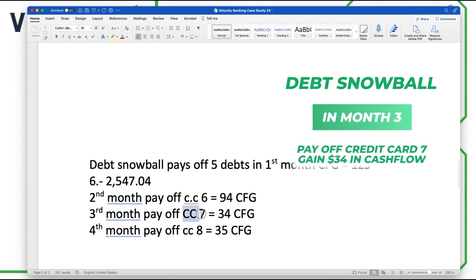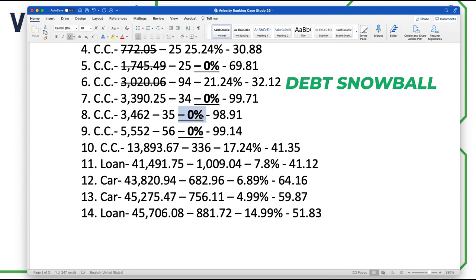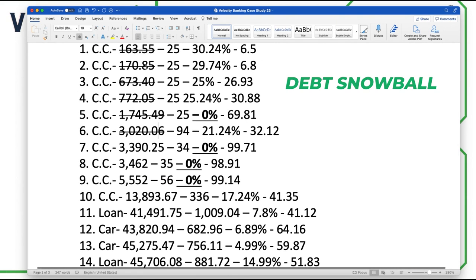Month 3, we're able to pay off credit card 7. And then you catch the drift, right? We get the cash flow gain of the 34. And then again, another portion of the cash flow pays this down. And it'll kind of keep going. But notice how we're ignoring this 0%. There's no cost to maintain that debt, and we only get 35, 56, 34. Watch what we do on velocity banking, right?